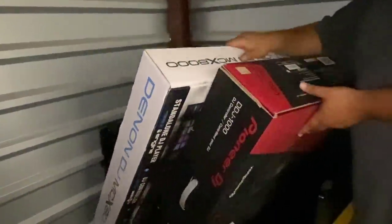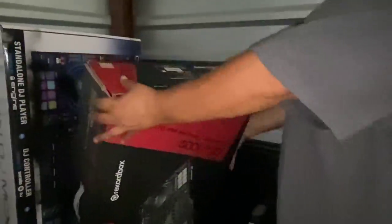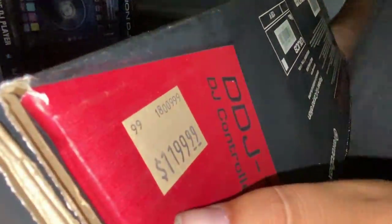So much for that. Look at the price on it. $1,199. Holy crap. No, literally. Baby, you see this? Look at the price for this. There's two of them. Look at the price. $1,199. Two of them.